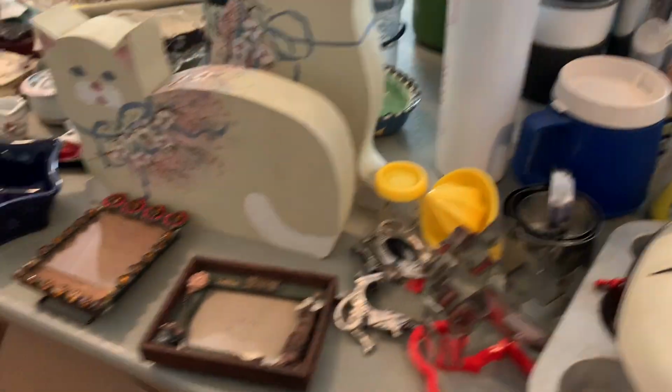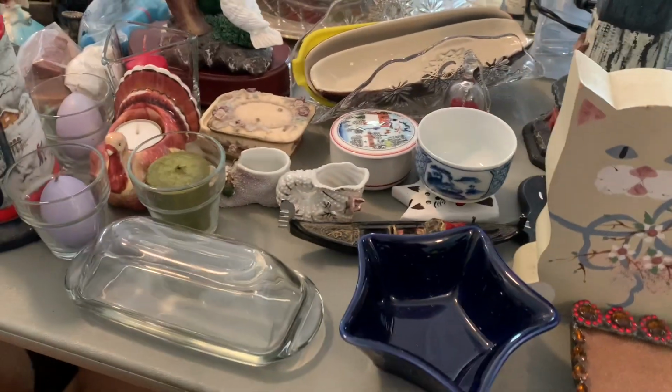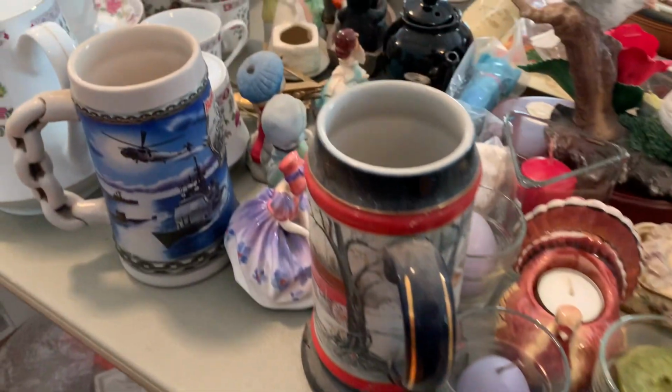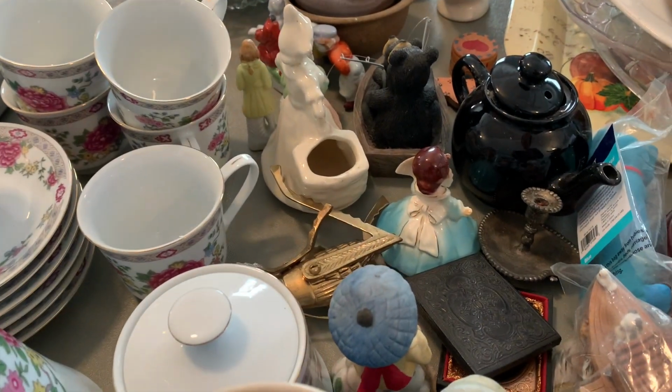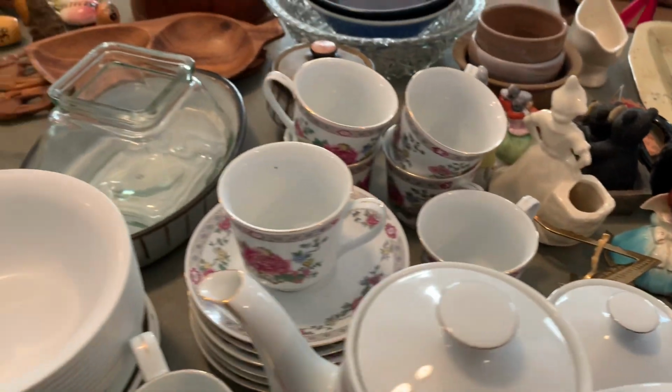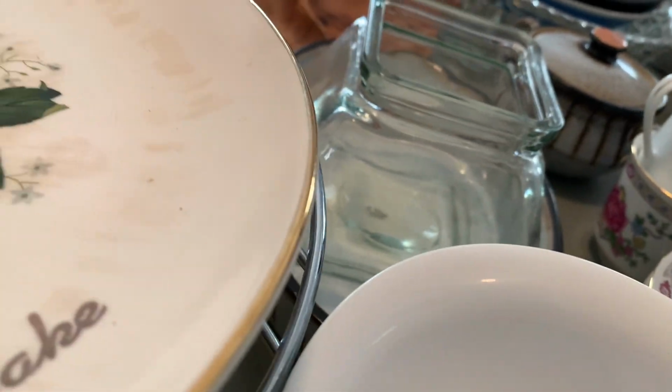Coming down the line here, there was a very mixed batch of stuff at this sale. Like I said, this is a pretty diverse community, so everything from kids' books to Waterford Crystal is kind of what I expected to find. I should have probably looked at that china set a little closer just to see what it was.